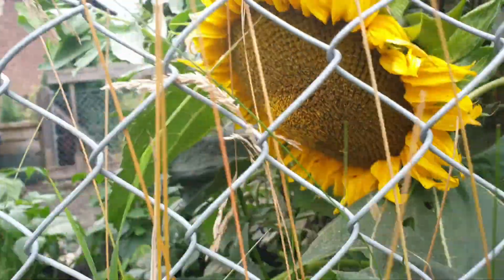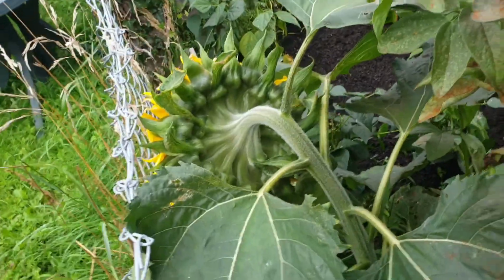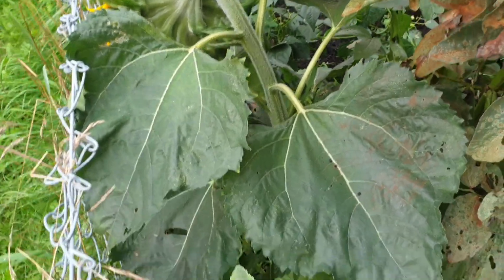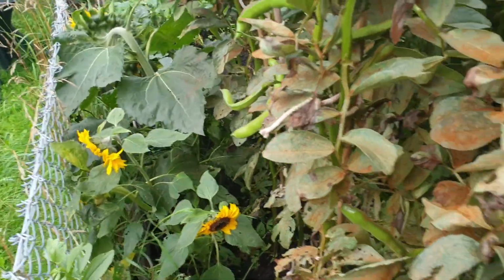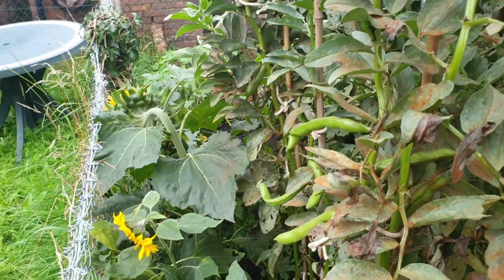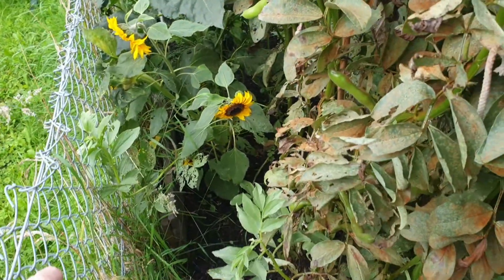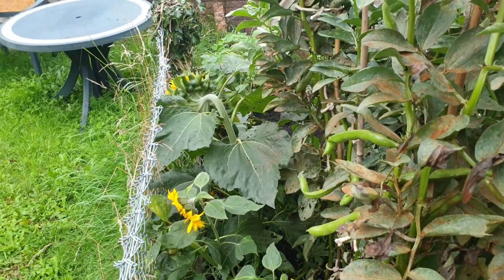And then there's that one there. I don't know if I got the camera angle right. But yeah, they didn't do too bad. They didn't grow that tall, but I think they were a bit too close to the broad bean plants. So they were just free seeds I was given, and I thought I'll just try them and see. Sunflower seeds, always nice to put in the cereal in the morning.